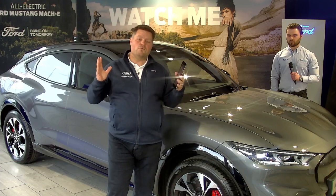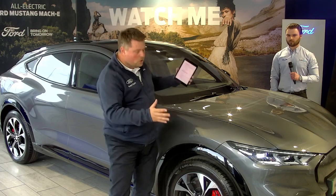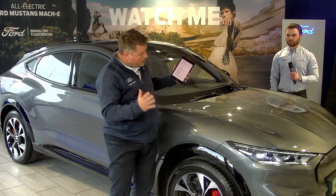For the first time in 55 years, Ford are expanding the Mustang lineup. They've taken what the original Mustang represents, freedom, progress, and a touch of rebellion, and created this, the all-new Mustang Mach-E, an intelligent, all-electric SUV bursting with features, technology, and most of all, as a Mustang, an exhilarating drive. As you can see, it's a great-looking car.